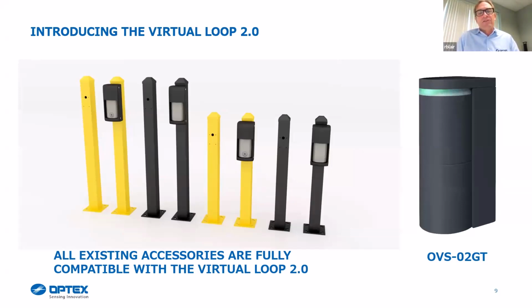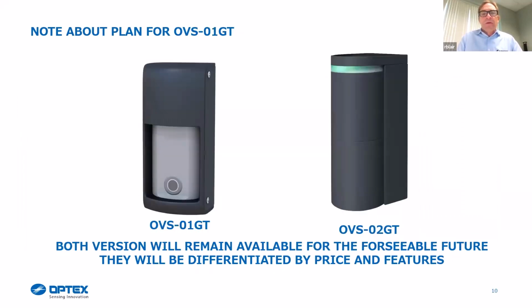All of the accessories for the previous version are compatible with the new version, except for one, and that is the L bracket. The L bracket is only needed for the older version. It is not needed for the new version. So that's the only one that would not be compatible. And all these accessories are available through CPSG.